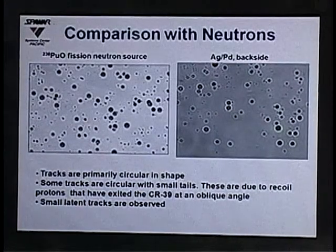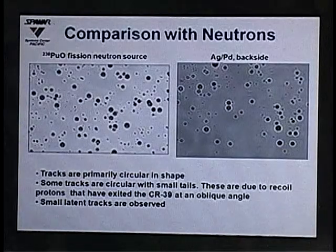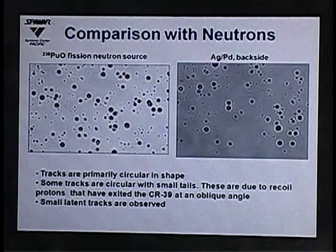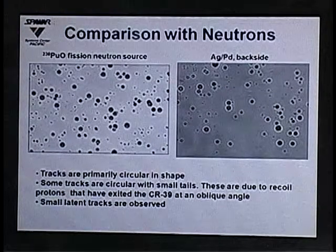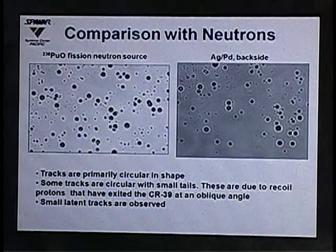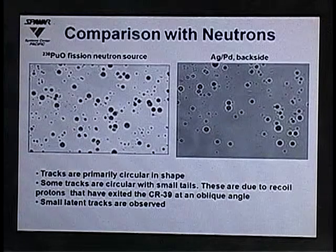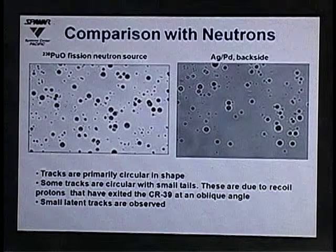On the left-hand side, this is from plutonium oxide, which is a natural fission source placed on top of a piece of CR39 and looking on the back side of it. So the neutrons are released, they pass through it, they interact with the carbon, hydrogen, or oxygen, they knock those particles through, and then when we etch them, as Pam said, you'll bring some of these tracks out. What's very noticeable, though, is all these smaller tracks.